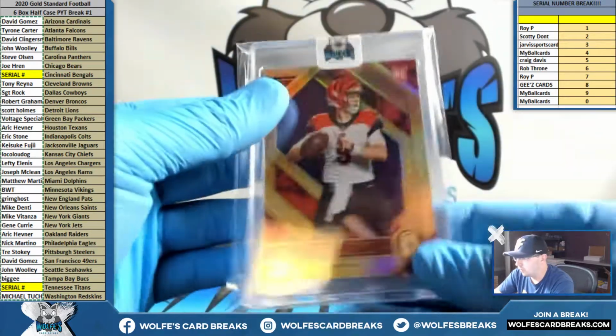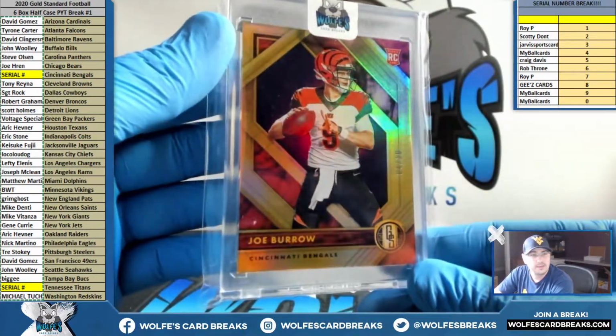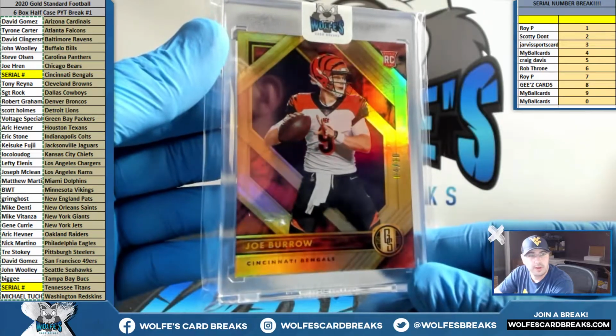We also had one Joe Burrow. It was a base, though, 4 out of 10, going to the 4 spot. That was 2020 Gold Standard Football, half case PYT number 1.